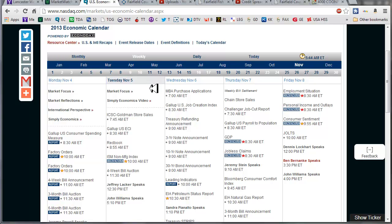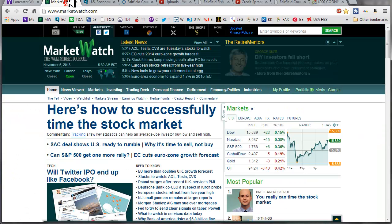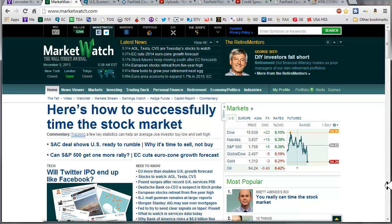Well, market affecting announcements on tap for today is 10 o'clock with the ISM non-manufacturing index. And that's about it. Been seeing some rumors about tapering from the Fed, but still nothing solid.